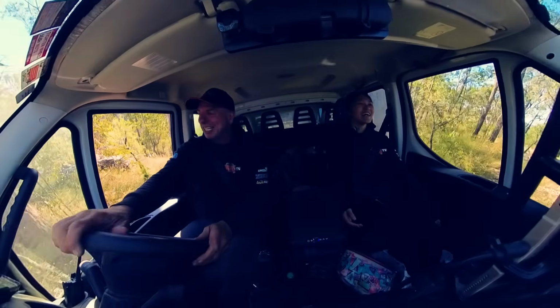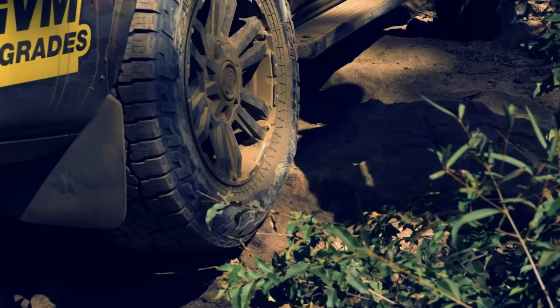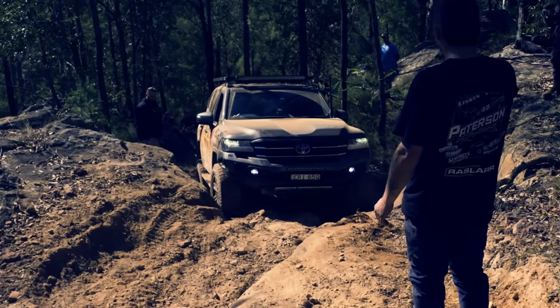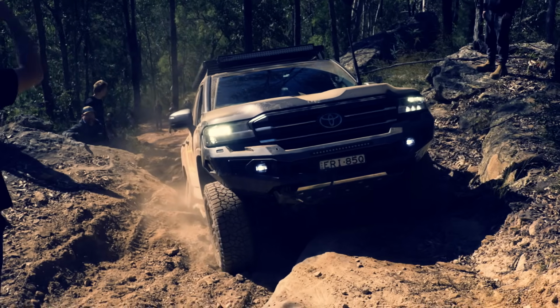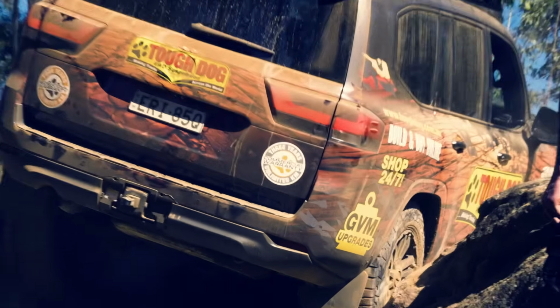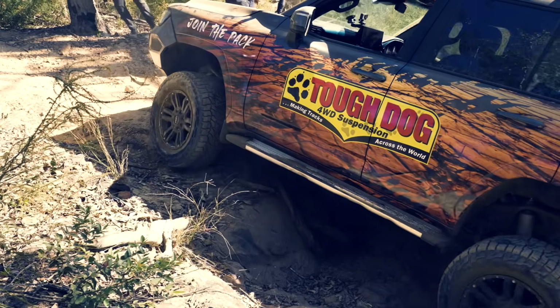All right. As everyone knows, the 300 series is not a skinny car. There was one way, and unfortunately, the side steps took a bit of a hit. They just got absolutely troweled on that section. It took its time, found traction, made it all the way up without a hitch.